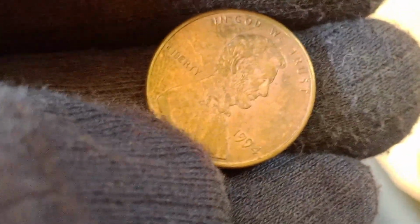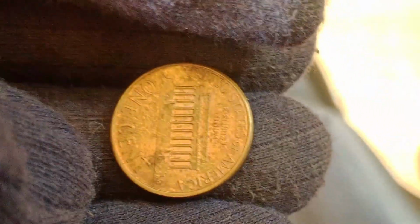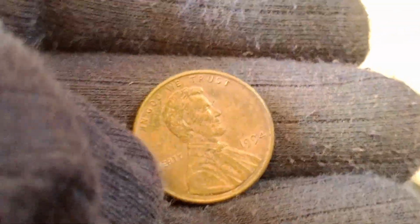She zooms in using her phone. The doubling is clear. She searches online. FS 801. Double die reverse. One of the clearest she's ever seen. She weighs it, 2.46 grams. A touch light. Interesting, but here's the twist.